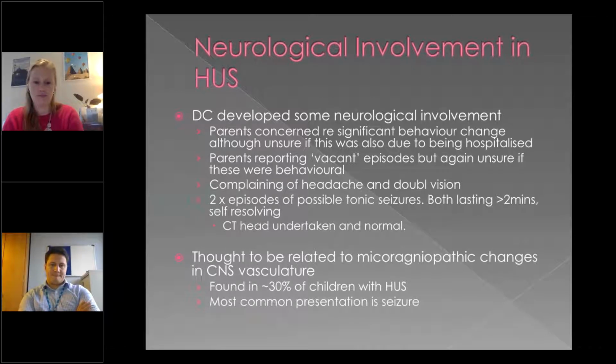Sorry, that should say both of them lasting less than 2 minutes, not more than 2 minutes. They were all self-resolving. She underwent a CT head due to these seizures, and that was thankfully reported as normal. It's just a learning point that I wanted to share, as I wasn't aware of the neurological processes associated with HUS and how it can present. The cause of this is thought to be related to microangiopathic changes in the CNS vasculature, which manifests itself as CNS involvement. About 30% of children with HUS have neurological involvement, and the most common presentation is with seizure.